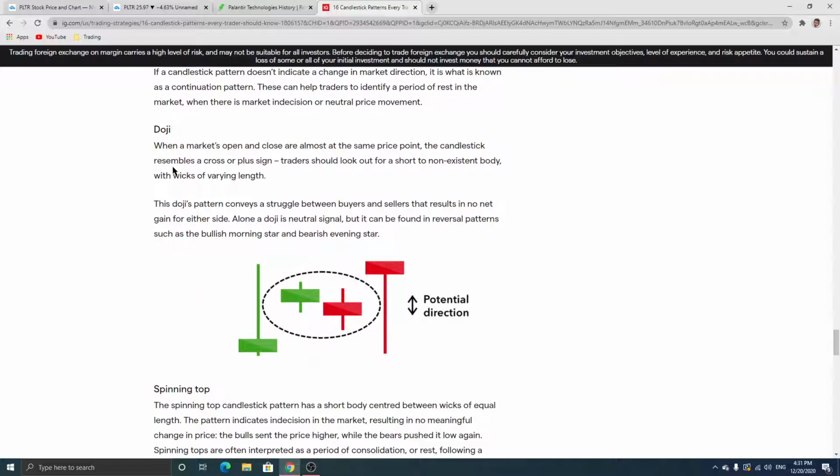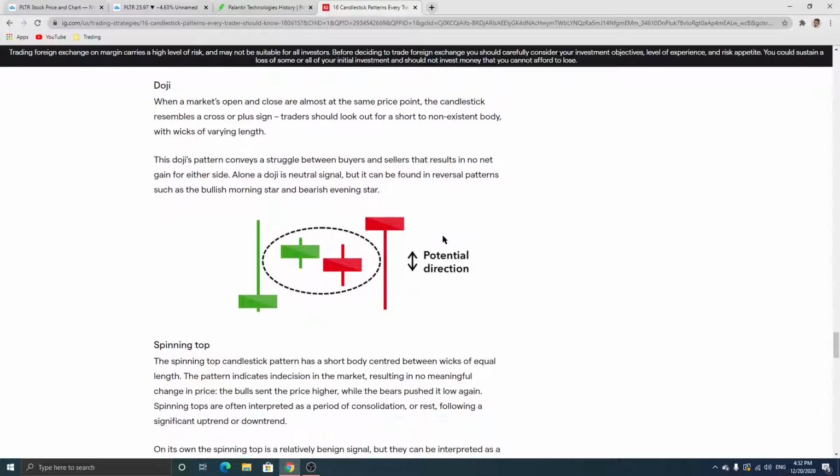So doji, okay. This is when the market opens and closes at almost the same price point. The candlestick resembles a cross or plus sign. So traders should always look out for a short to non-existent body with wicks of varying length. The doji pattern conveys a struggle between buyers and sellers and results in no net gain for either side. Alone, a doji is a neutral signal, but it can be found in a reversal pattern, such as the bullish morning star and bearish morning star.